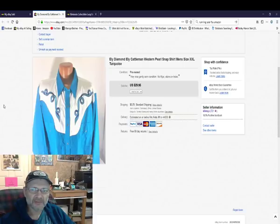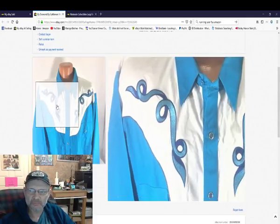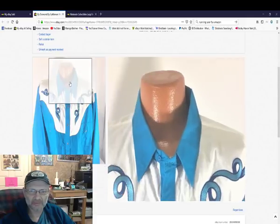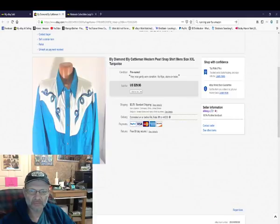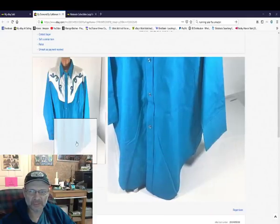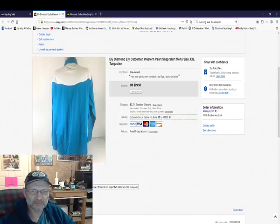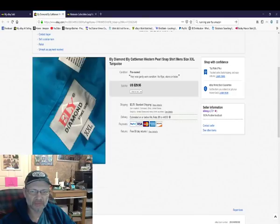Again, I don't sell a lot of clothing, but I did sell this because I know when I see a shirt like this that there's some value in it. It was embroidered around here. You can see the embroidery. My pictures aren't great. I don't do a lot of clothing. These kind of shirts do look better on a mannequin. I didn't use this as a main picture because I just didn't like the way it came out, so I used the more close-up picture. Didn't take a lot of pictures: front, back, close-up, and tag.